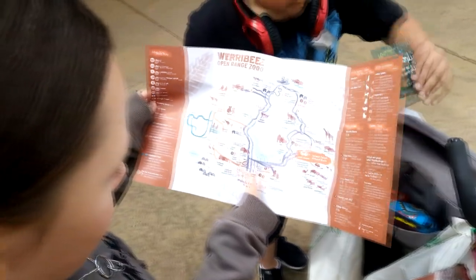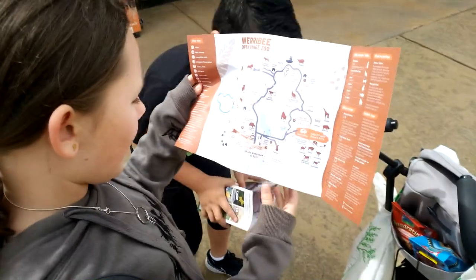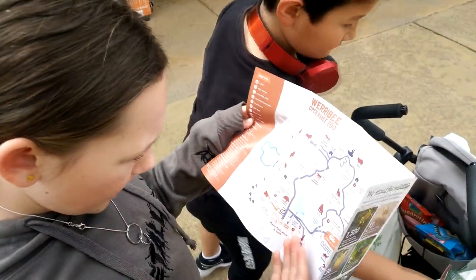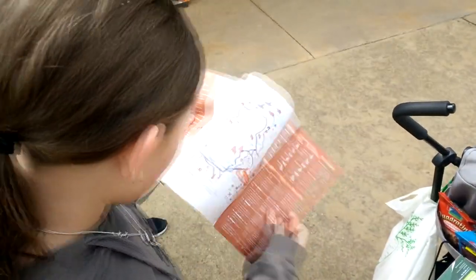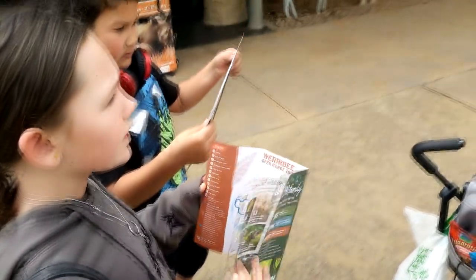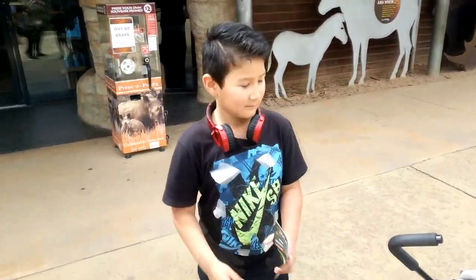So, right now, we're over here, and then up here somewhere are the snakes. So we can go over there and see the reptiles and that. Or we can go see either the meerkats or the like. What do you guys want to do first? Which path? Where should we go? Do you want to go snakes? Okay. You love snakes? Okay. You guys lead the way.